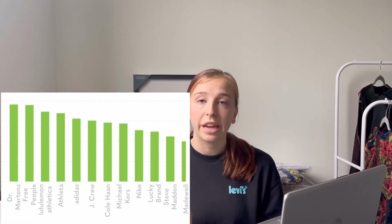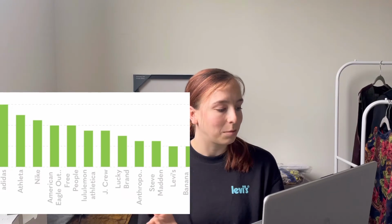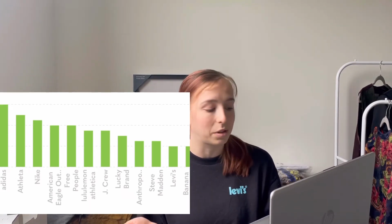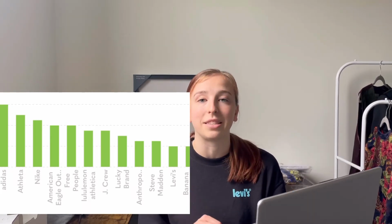So I have my laptop here with the notes because it is very hard to remember, but when I was looking at my all-time sales on Poshmark, and that would be money earned, Lululemon is number 3, Athleta is number 4, Adidas is next at number 5, and then Nike is number 9. And when I'm looking at listings sold, which is just how many items of that brand have you sold in your closet, Adidas is number 1, Athleta number 2, Nike is 3, and Lululemon is number 6.